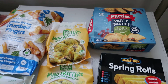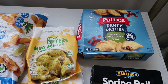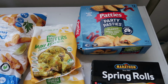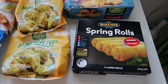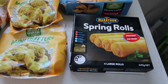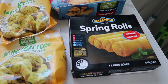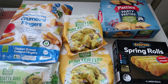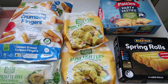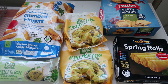Now I also got some party pasties because I just felt like pasties instead of pies, and they're just sometimes too heavy. So I got the potato, carrot, peas, corn and beef ones. And I also got these marathon spring rolls. I'm not sure if I've tried these before. I've only really tried the Chico rolls with the little paper that you get, but I just got them because they had a good special on them. And whatever's on special, I usually just buy. We're not really too picky with things, but it's just so good to have things in the freezer for the kids.